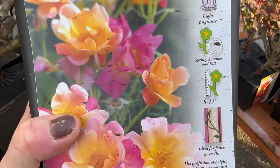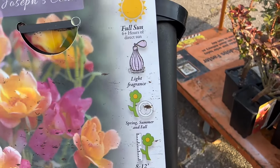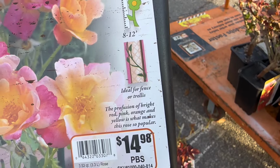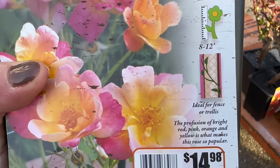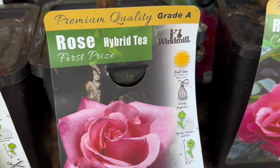I am absolutely loving the color combination of this climbing rose. Climbing Joseph's Coat. Light fragrance, 8 to 12 feet as well. The profusion of bright pink, red, orange, and yellow is what makes this rose so popular. Isn't this just beautiful? What a pop of color.